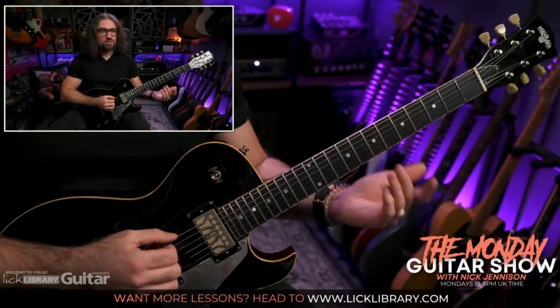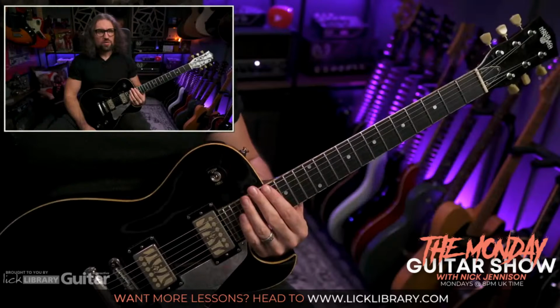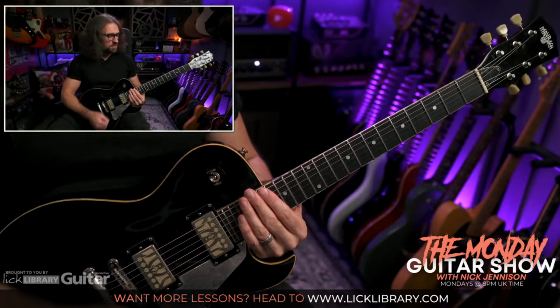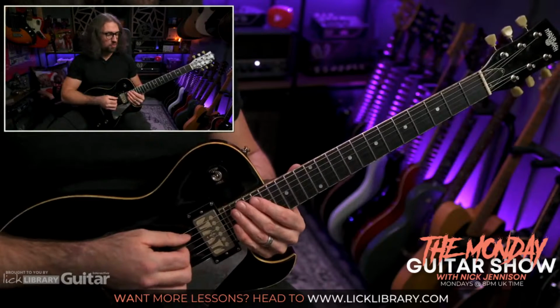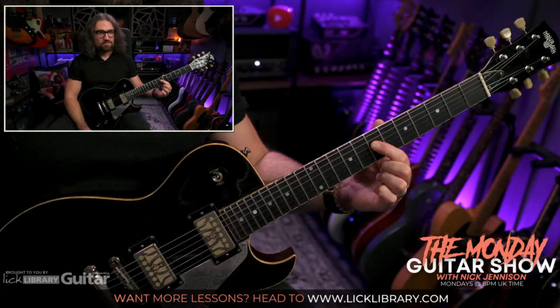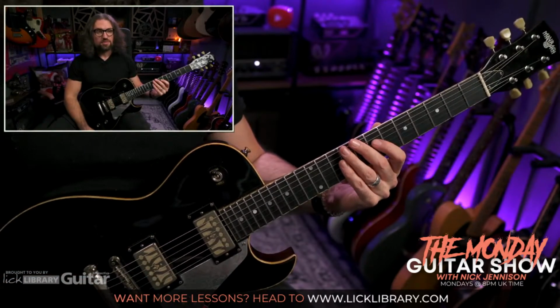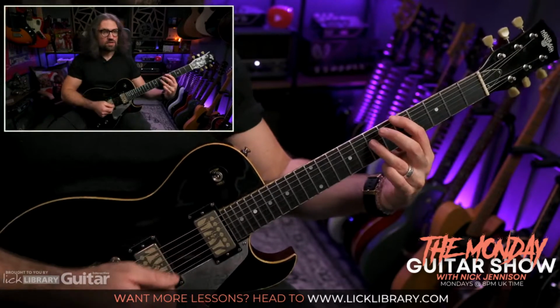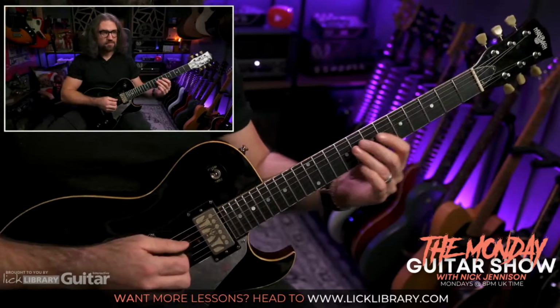We could move it to another A note. We could move it to this A note. First of all, how do we know that's an A note? Well, we did that in our fretboard visualization session last week, where we talked about finding notes on the fretboard. We know that 7 frets up on the next string from an open string, if you play this note, you go up 7 frets to the next string, you'll get the same note, only up an octave. We could also visualize it as 1 octave away from this A right here.